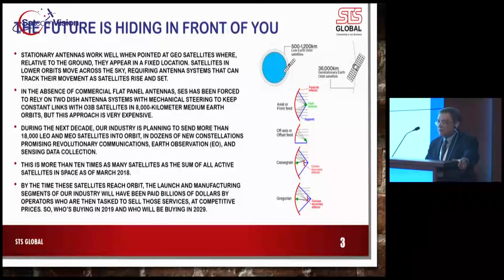By the time the satellites reach orbit, the launch and manufacturer segment of our industry will have been paid billions of dollars by operators that are looking for return on their investment. So I guess the question is, who's buying today and who will be buying 10 years from now?